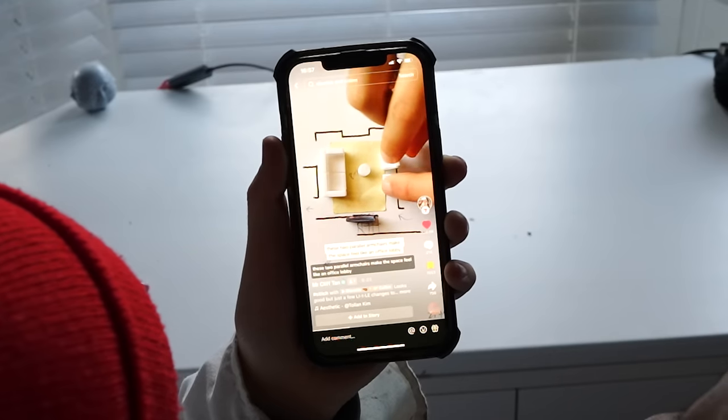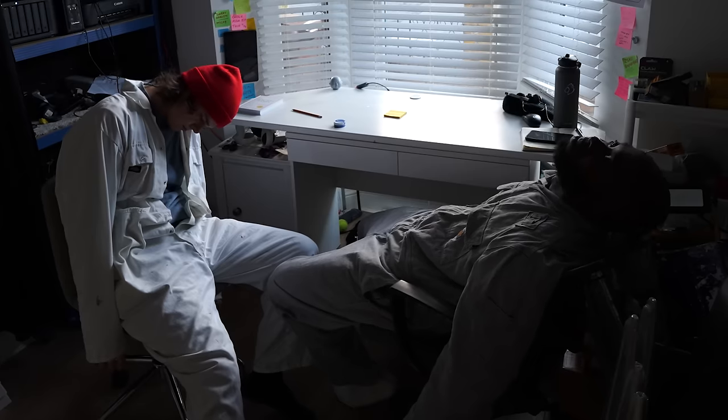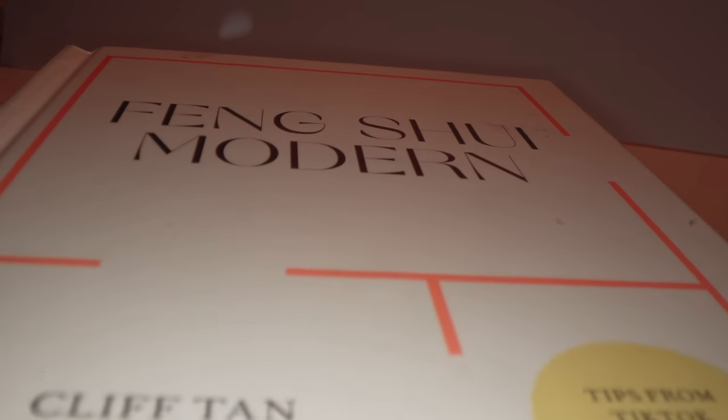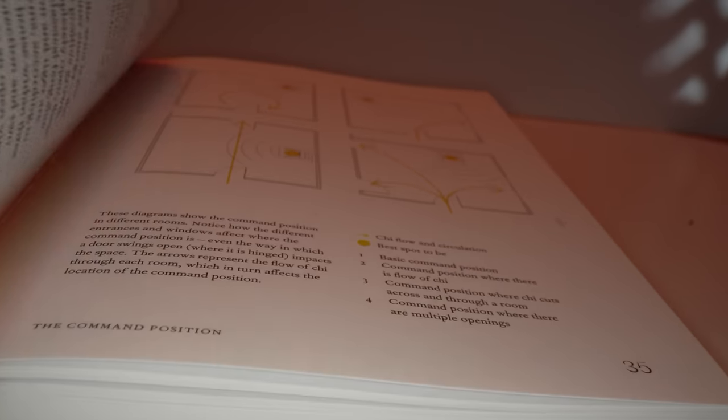The space feels like an office lobby. The whole space feels like a pass-through. That's why it feels like a betting shop. So now you know. That was Cliff Tan, the master of feng shui and the expert in arranging your home.